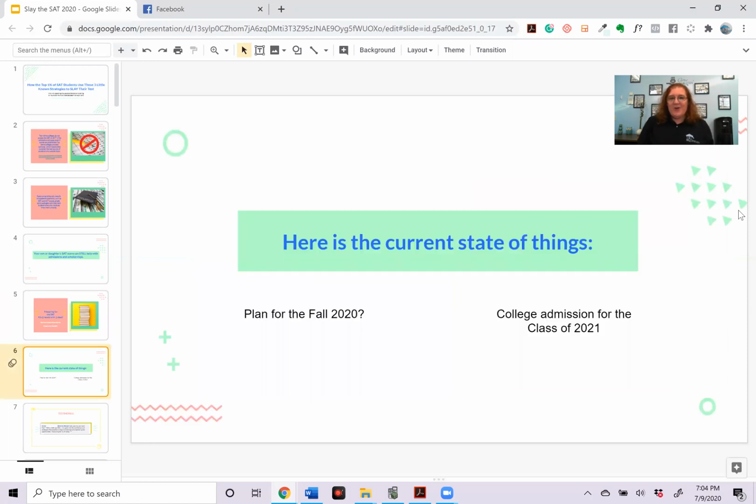Along with the current state of things, we don't really know what's going on for fall of 2020. I know there's a lot of speculation about what's going to happen. My own kid's school district is going to be announcing next week what's happening. And we don't know what's going on with college admissions for the class of 2021. That's where they're saying a lot of things are test optional or test blind. We don't have a lot of control over what's happening this fall, but one thing we can control is helping our own kids prepare and feel confident when they're walking in to take the test, if you're choosing for your children to take them.